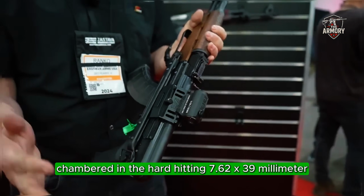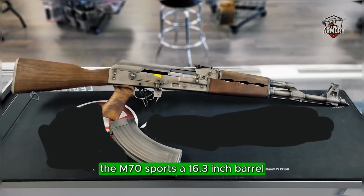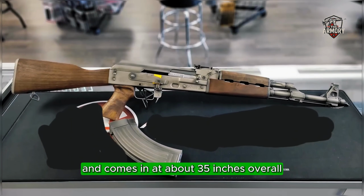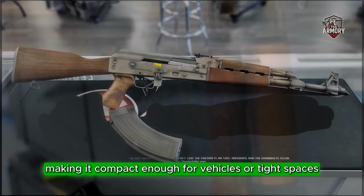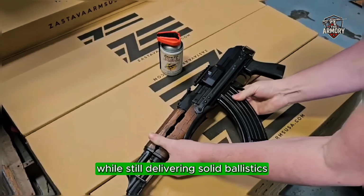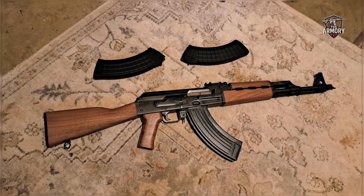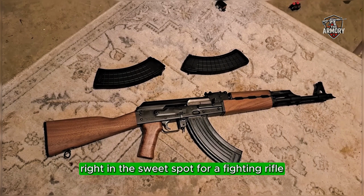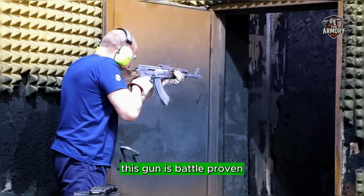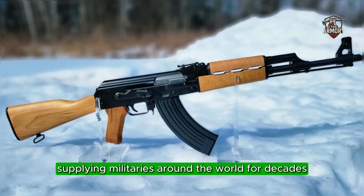Chambered in the hard-hitting 7.62x39mm, the M70 sports a 16.3-inch barrel and comes in at about 35 inches overall, making it compact enough for vehicles or tight spaces while still delivering solid ballistics. Unloaded weight is 7.9 pounds, right in the sweet spot for a fighting rifle. Feeding from 30-round mags where legal, this gun is battle-proven, with Zastava supplying militaries around the world for decades.